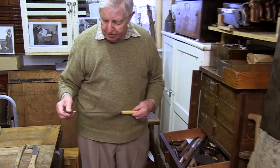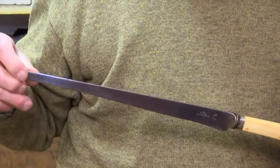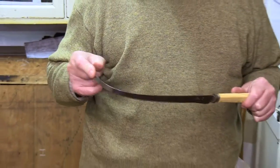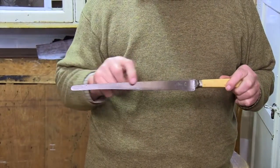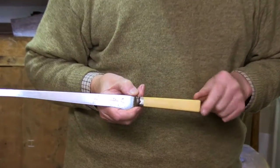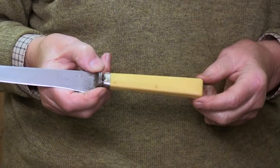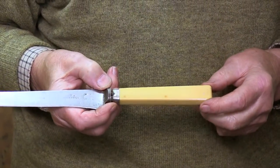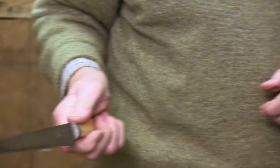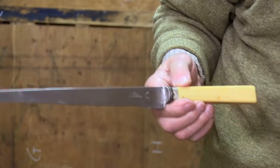I'm very partial to smoked salmon, and that's a smoked salmon knife. Very thin, very flexible. It can be bent and it comes back straight again, and extremely thin here. This one has an ivory handle to it. Beautiful material, ivory. Certainly I wouldn't kill an elephant to get it, but nevertheless, as a material to hold, it's warm, it's tactile, I think it's beautiful.